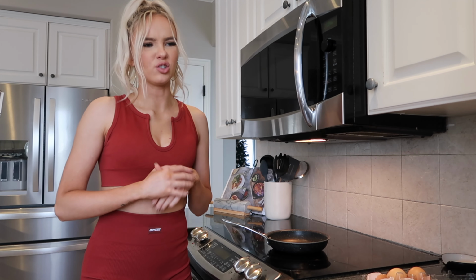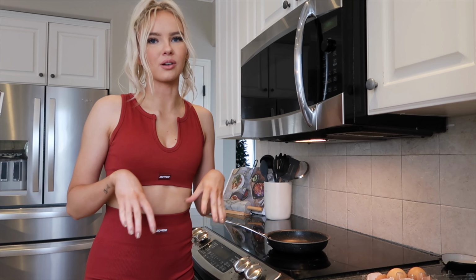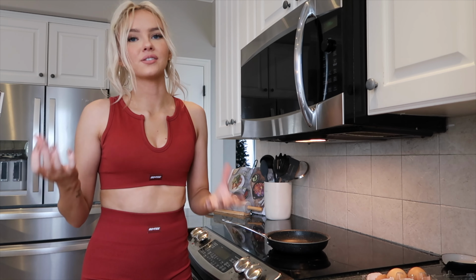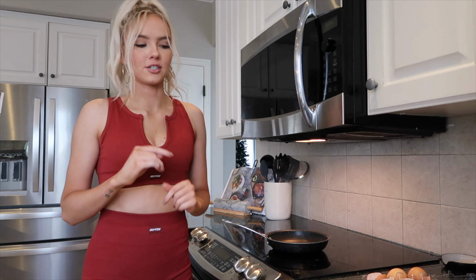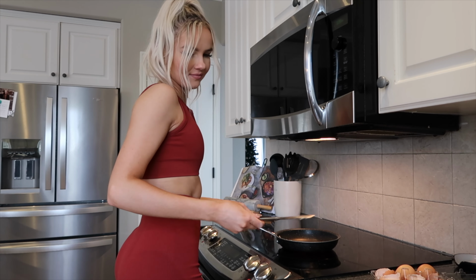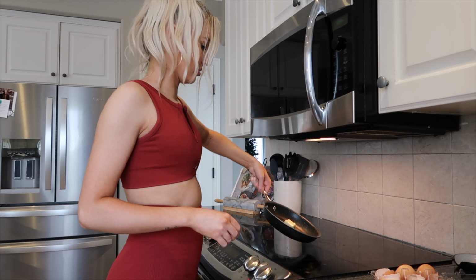Okay, so now I get my eggs, and I usually probably do an egg per toast, just because the bread that I have, they're tiny. So I'm just gonna do one on each. I usually just let that melt.